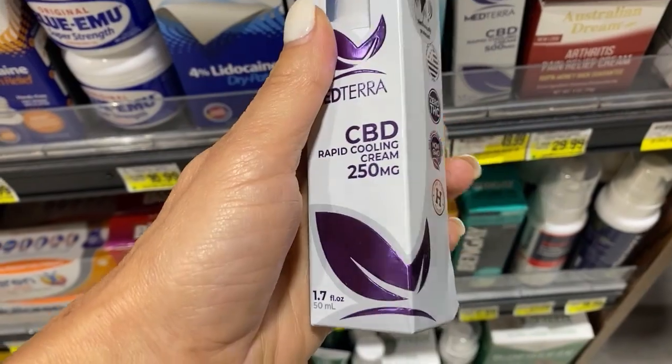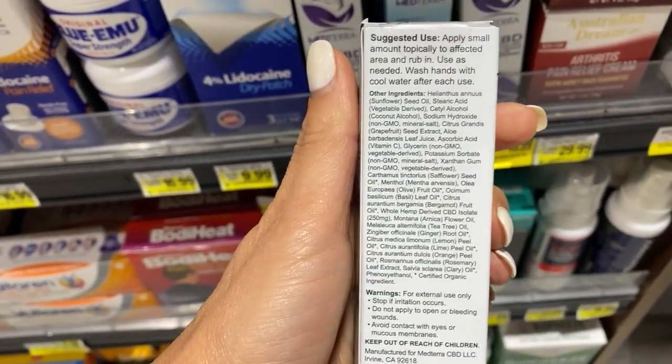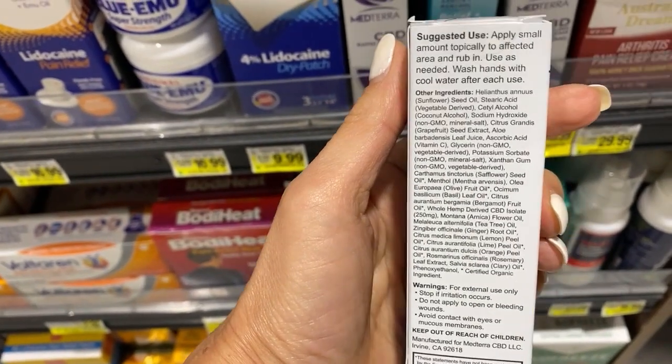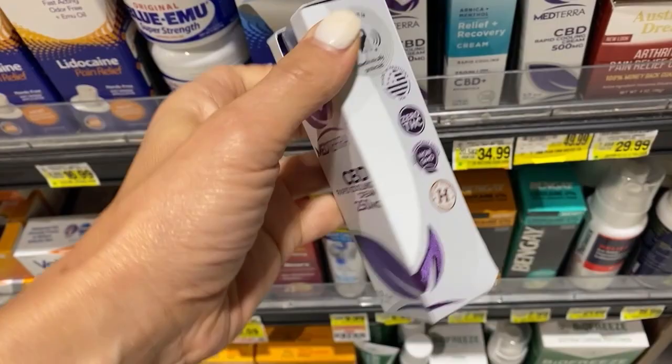Oh, CBD cooling. We have medical literature to show topical CBD can be a great anti-inflammatory for eczema, but look at all these ingredients. That is a lot of essential oils. That makes me very nervous. I would not use this.